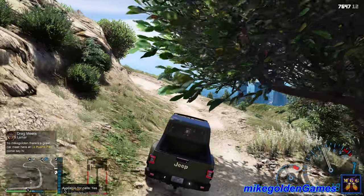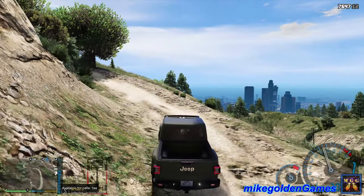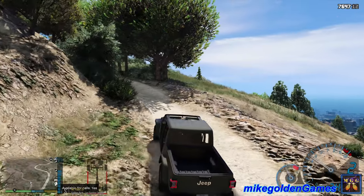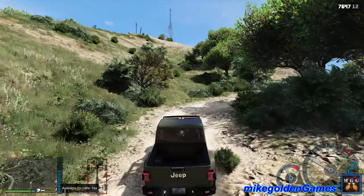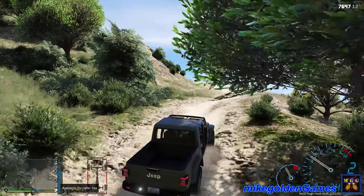Dispatch, I'm headed onto Mount Hand Drive right now. Going off the beaten path. Going to head up to the Vinewood sign. We're not too far there. We're just checking out the trail.